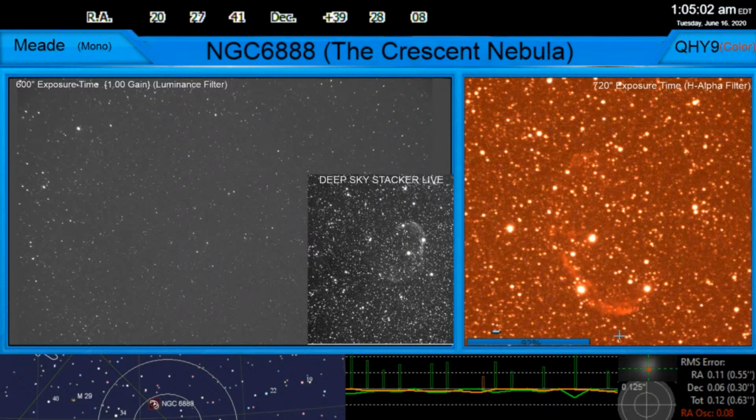So we're going to see what the stars do on the camera on the right. Alright, we're at 97%. Yeah, guiding is like 0.64. Guiding is phenomenal right now. I can't complain with this at all. I mean, I could probably go 20 minutes.